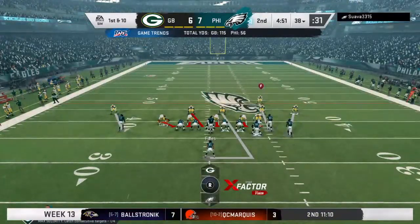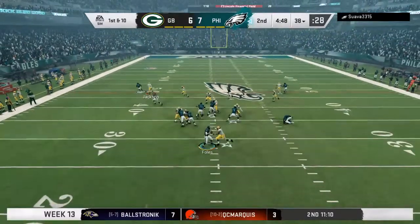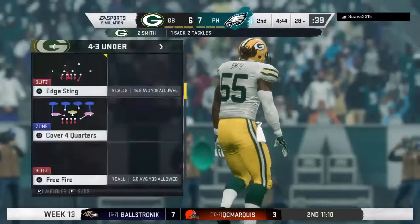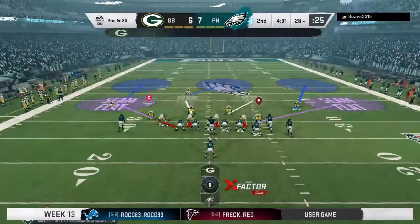Already at the line, this Philly offense set to go. And thus far, the weather has not slowed this offense down one bit. They've looked good so far in the first half. Packer pressure, and down he goes. Za'Darius Smith in there to get him, and that is sack number 6 now for him on the year.